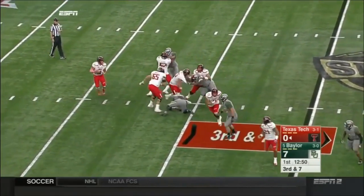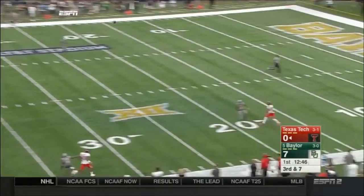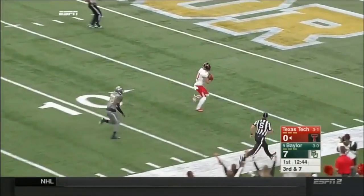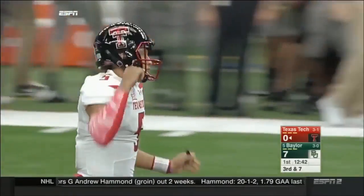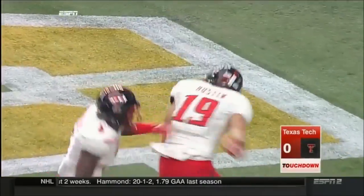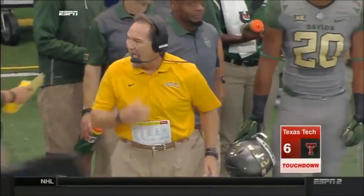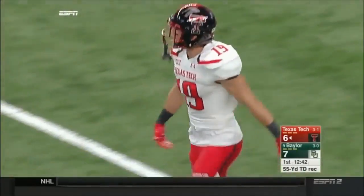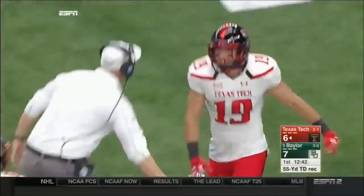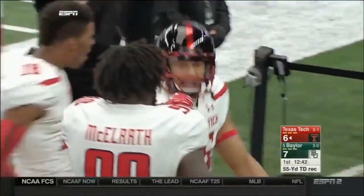Mahomes has time on 3rd down. Everybody covered. Now Mahomes fires it deep, and it's caught, and it's a touchdown. Zach Austin got behind the D. 55 yards for Texas Tech. We've had 2 3rd down plays, and both have been touchdowns here in 2 minutes and 18 seconds.